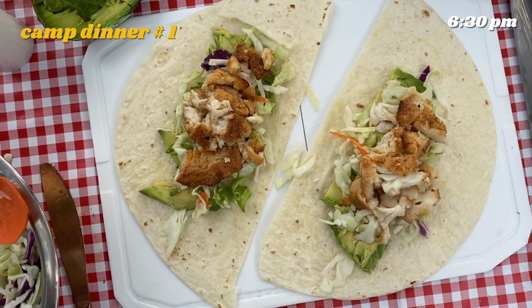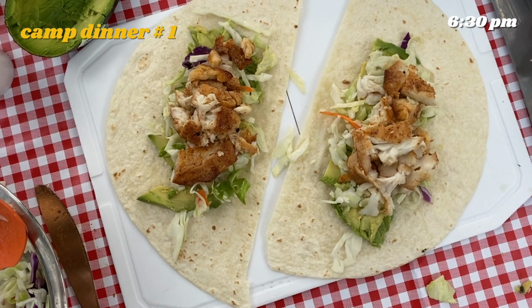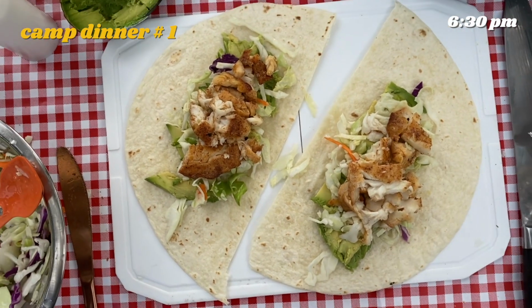I used one tortilla because I didn't want to bring a whole bunch of little tortillas. Why not just use a big one?